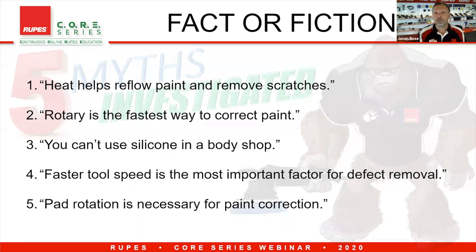Myth number four, faster tool speed, doesn't matter what tool, faster tool speed is the most important factor for defect removal. We have a deep dive into this topic. And then finally, the fifth one, pad rotation with a dual action random orbital is necessary for paint correction. So we are going to explore that topic very well as well.